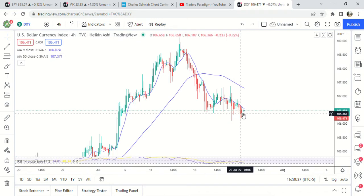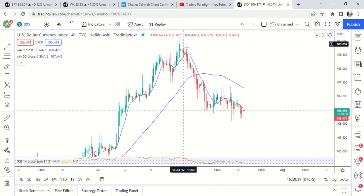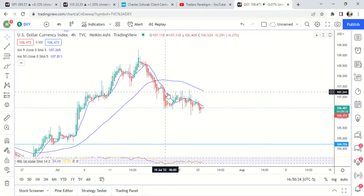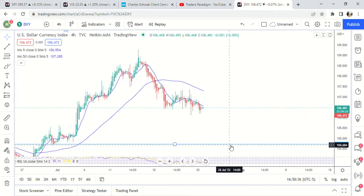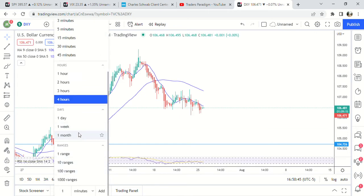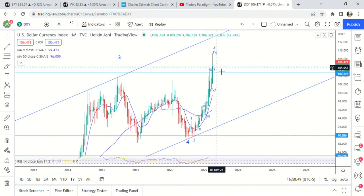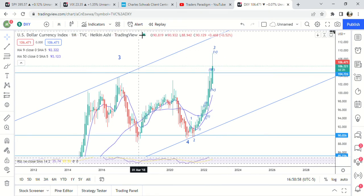And the dollar is starting to rally too. And I think it's almost done with its correction, or there's a good chance it is. If it were to be a fourth wave that we've been looking for on the monthly chart, we would be looking for a minimum of 104.73. We go to the monthly chart, we can see that we still have not gotten a fourth wave. And so if it does continue to go down, we would be looking for a minimum of 104.75.